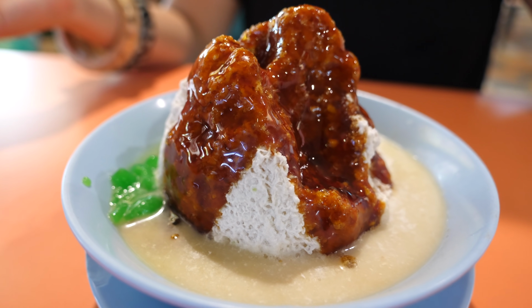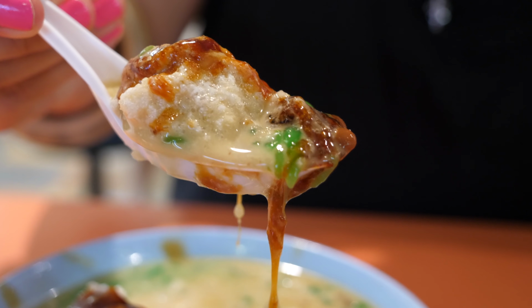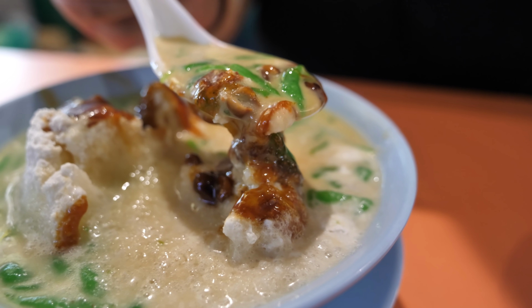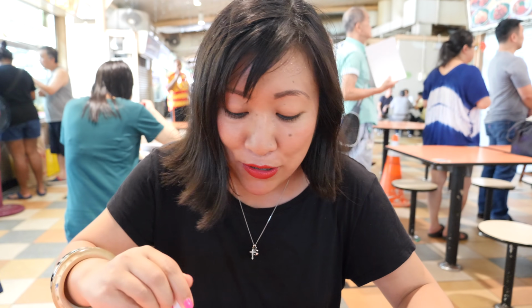Whoa, that gula melaka is like nothing else. It's really sticky and thick, quite caramelized. Oh, that's real good. Coconut milk is very creamy. The ice is so refreshing. And it's a really great snack when you're super hot.